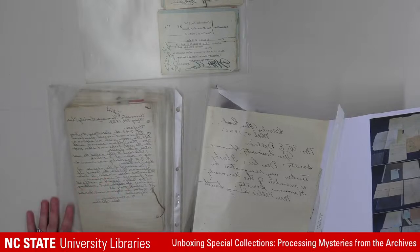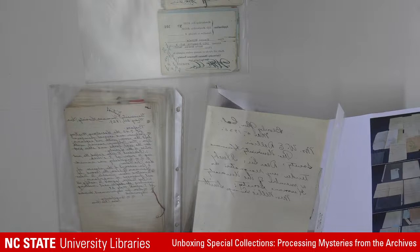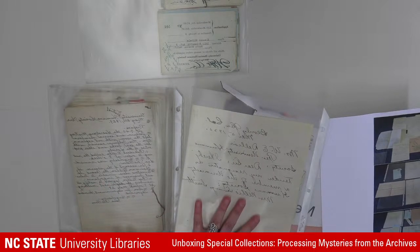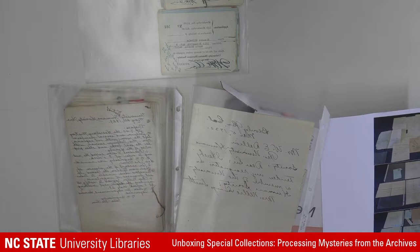But in cases like this, when you have a lot of different materials that are all separate items, we would typically start by getting the entire collection out and seeing what commonalities we have. This is part of what we call arrangement: looking at relationships between documents, and whether groups of documents are about the same thing or are correspondence from the same person. That would help us decide how we're going to describe it. So we wouldn't normally do what we call item level processing, which would be describing each sheet. We would make some choices, make some groups, and then process the collection that way.